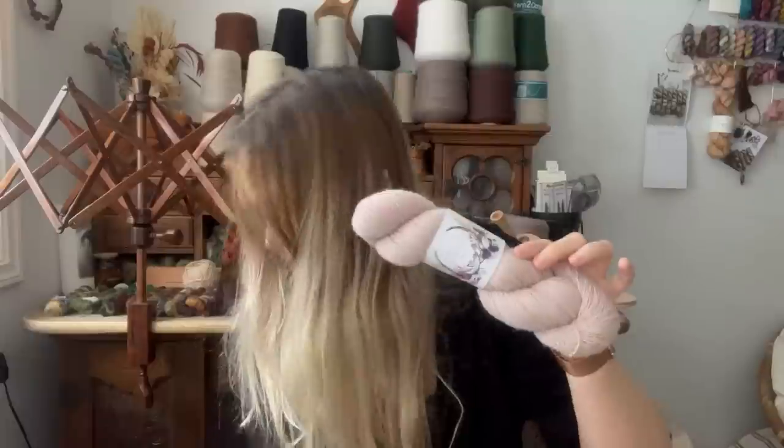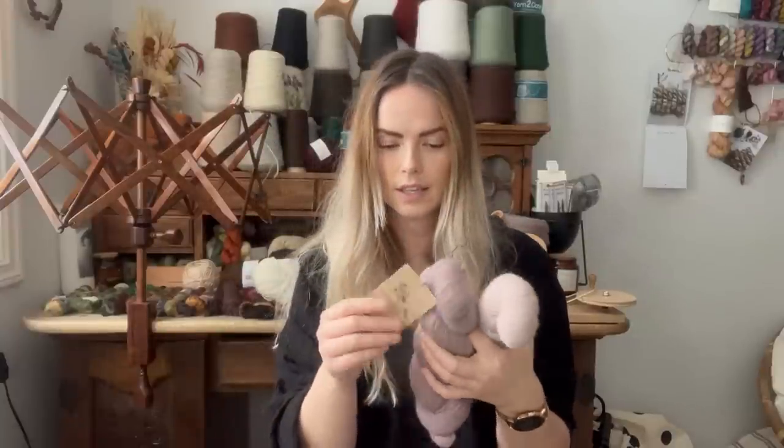So it's a fingering weight, and it's just really pretty. And I want to use this for socks, probably with some contrasting heels, cuff, and toes. So I'm going to put that in the sock bin.